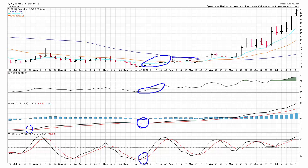Then you get a consolidation pattern here, and during the consolidation pattern, the stochastic cycles down and crosses up. The MACD remains trending up, kisses, and then starts to expand. And while this is taking place, the RSI flags here and then breaks out. So you get all three of these things happening at approximately the same time, and that's your clue from a timing standpoint.